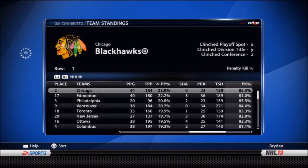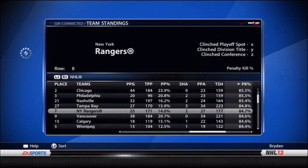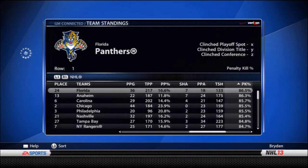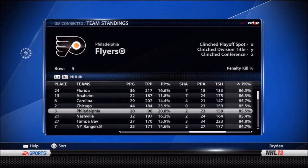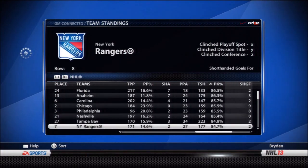And the penalty kill is very similar. It really seems that teams are succeeding with great penalty kills, great power plays, and scoring lots of goals. It's all the basics that you need to do well in the league, and that kind of gives you guys an idea as well of what people are doing.